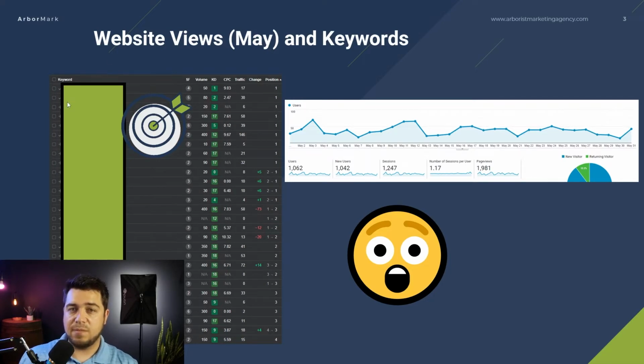Now I block these out because a lot of them aren't just tree care keywords. We take it to the next step, and we try to rank for other keywords that are related to the tree care industry, keywords that are more locally centralized. So if you're in Nashville, we're going to try to get people to land on your site who do some local things in Nashville. That's all I kind of want to say about it. Here also is tracking the analytics just for May for their website. So this is all organic. This isn't paid ads.